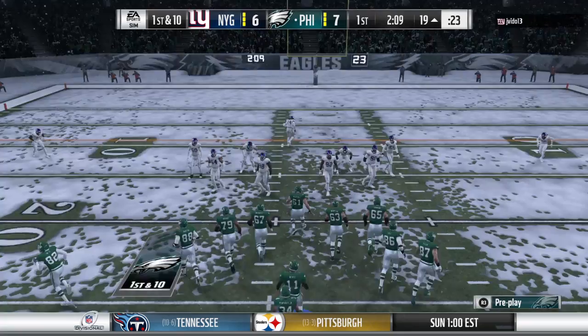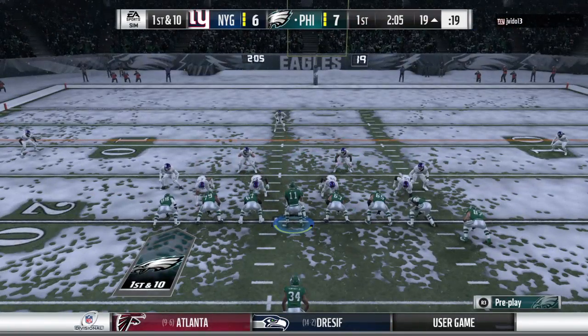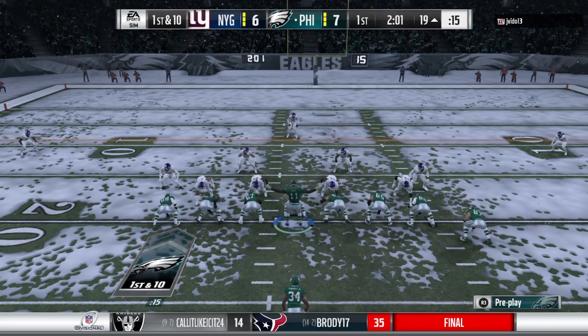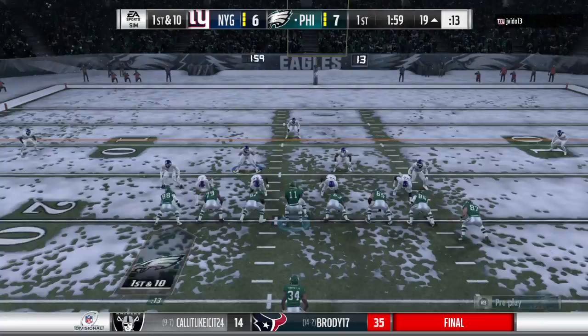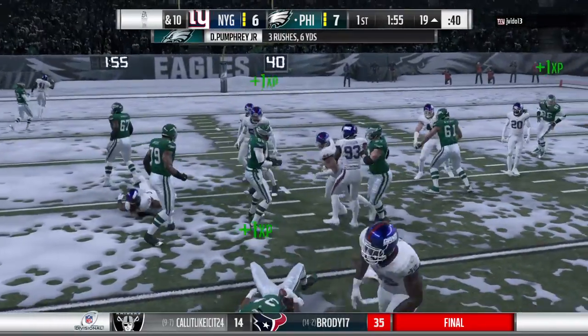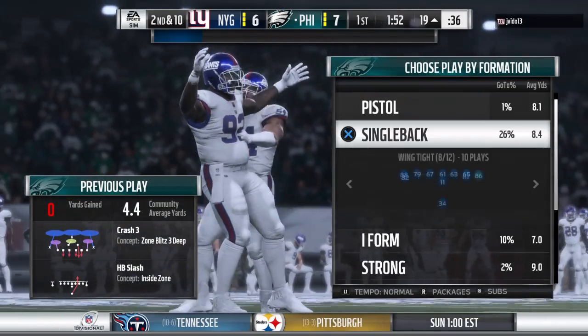And the defense with their backs against the wall a little bit here as the offense is in the red zone. They'll run here with Pumphrey, looking for a seam, but finding none. He'll get back to the line of scrimmage, and that's it. No gain on the play.